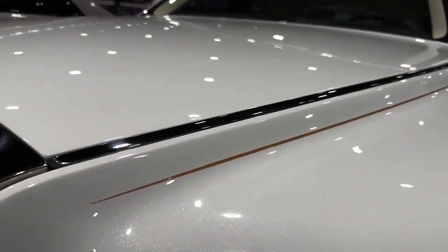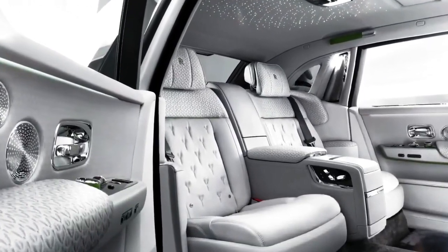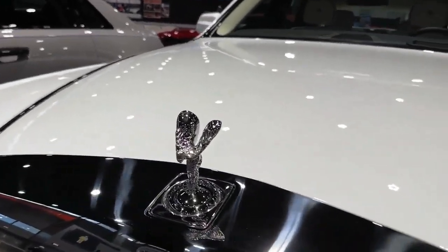From bespoke interior trims and colors to custom-made accessories, the 2023 Phantom offers a limitless range of options to create a truly unique and tailored masterpiece.